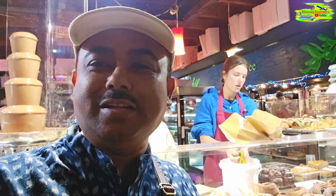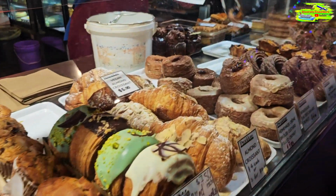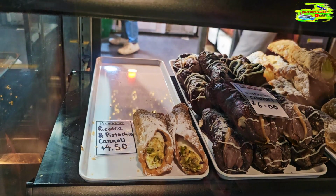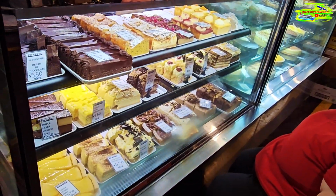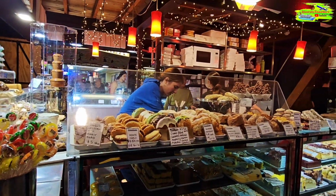And some oil. So we decided to buy some Italian pastry from this particular shop, and we're buying some Italian donut and melting moments, and let me show you those. These are the melting moments that we're buying, a few of them. And then there is this Italian donut, and then we bought this cannoli, pistachio ricotta and pistachio cannoli. They're just awesome. And then there is a pecan pie that we bought one slice of. This shop is just delicious. Everything looks delicious.